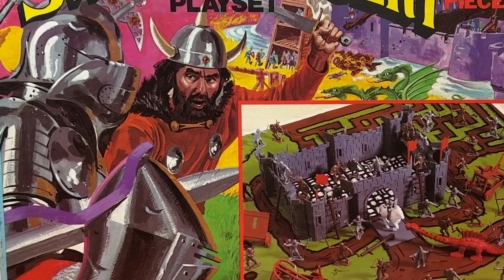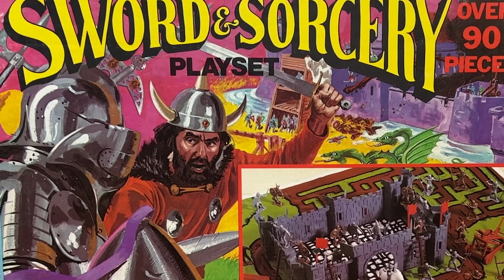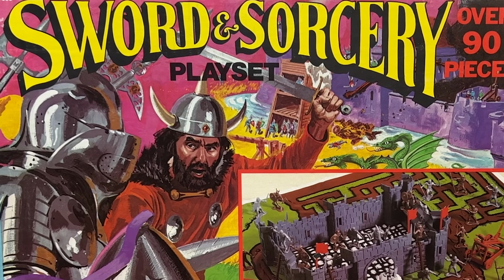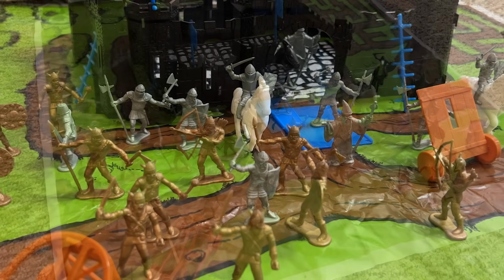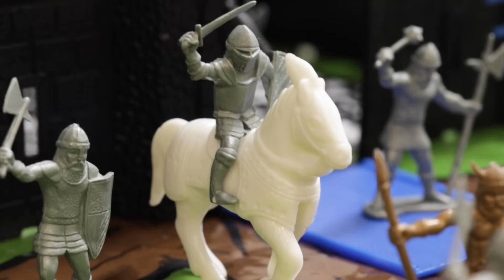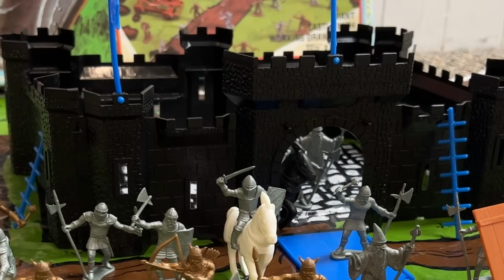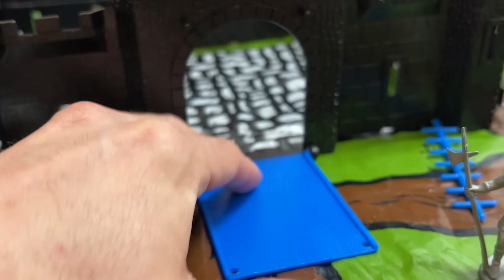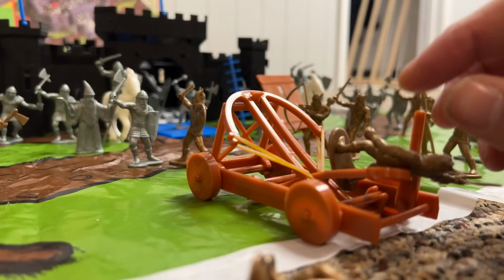Okay, so as I mentioned earlier, HG Toys had a number of different playsets, and one line from 1982 was called Sword and Sorcery. This included 3 sets of different sizes, and as you might guess, this set was all about medieval adventures. Knights, horses, wizards. This set came with a castle that thankfully wasn't made out of cardboard. It even had a drawbridge. And it came with catapults. Check this out.